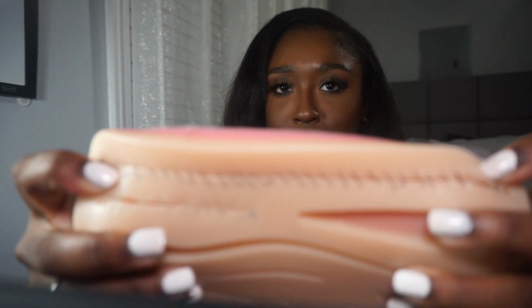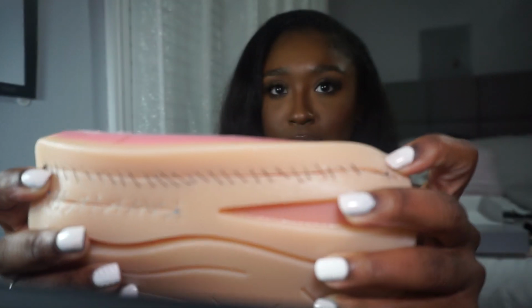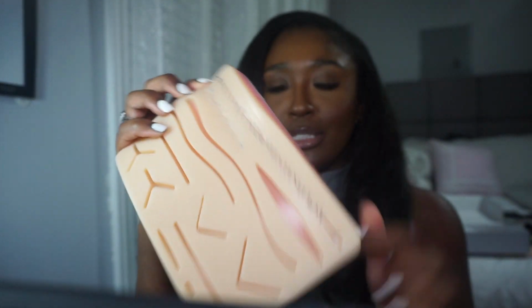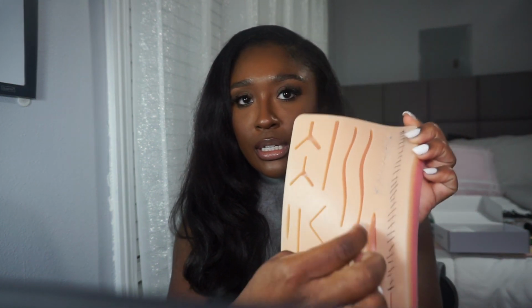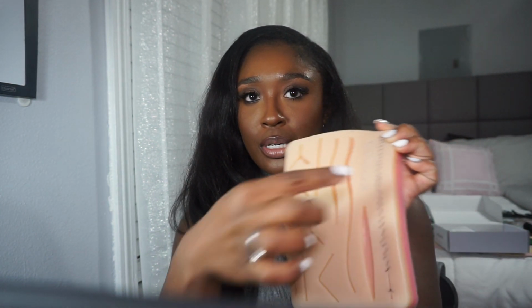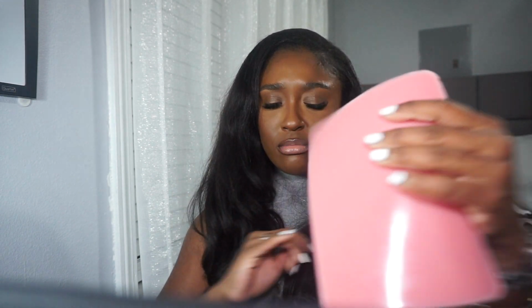This is a judgment-free zone, so please do not judge my sutures. I'm still a beginner, I'm still learning. But this is the last practice set that I did. I usually use this one. I haven't been confident enough to branch out to the other ones yet. So usually my go-tos are this one, the deeper one, and then this one. Other than that, that's pretty much the suture kit. This is what the backside looks like, and this is the thickness of it. So yeah, I just wanted to show y'all that.